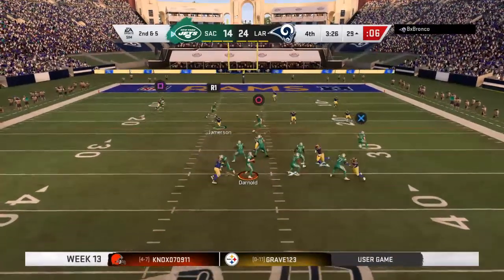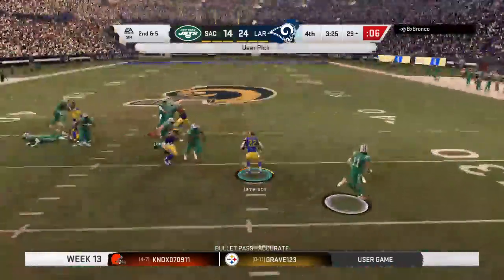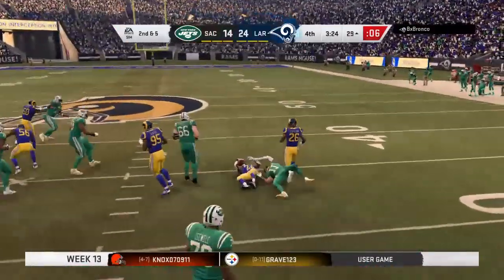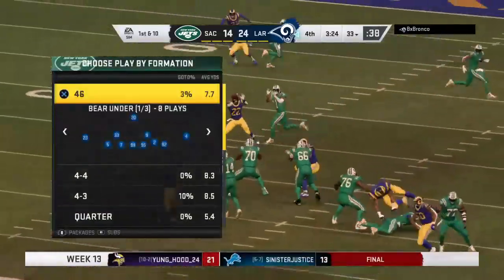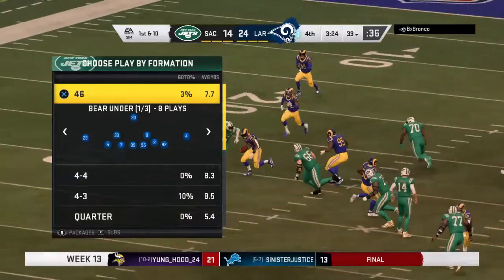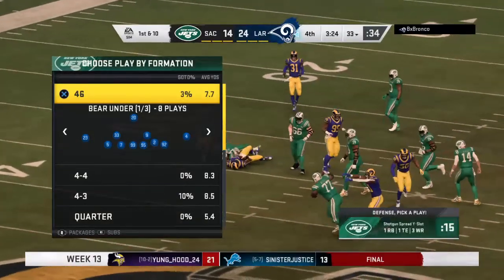80. Looking to throw again on 2nd down. Darnold. And they have the football and will set up shop at the 33-yard line. Just a little bit of a rough stretch. 6 interceptions now in these last 2 weeks combined.